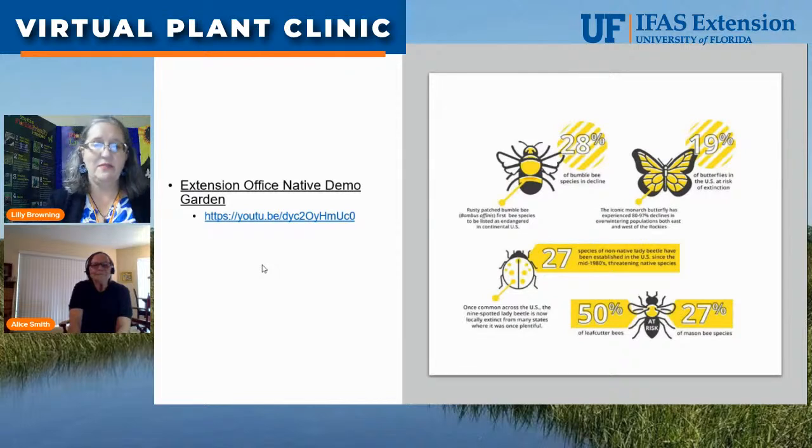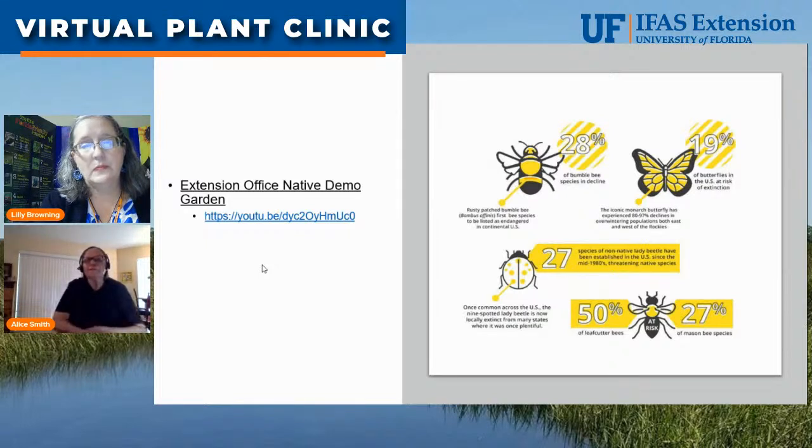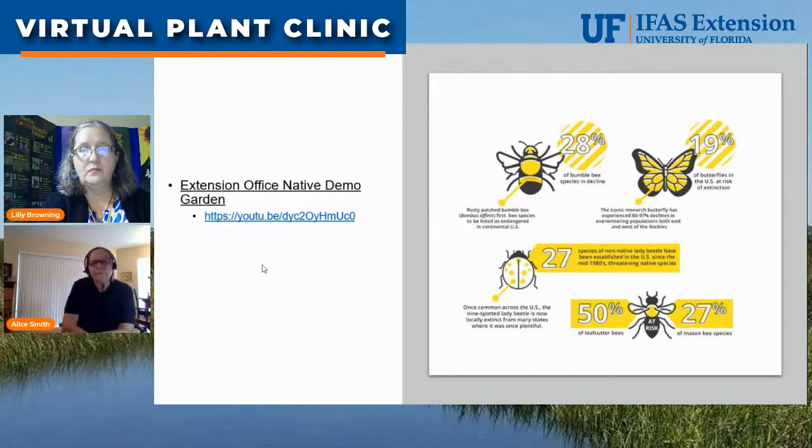Alice, can you explain to us this graphic you wanted me to show? Yes. Well, one of the impetuses for putting all native plants out at the extension office for homeowners and other visitors to see them growing and thriving in a variety of conditions, like shade, partial sun and full sun, is because homeowners and a lot of people are getting very concerned about what's happening around the world, and especially in our country, with the decline of pollinators and butterflies and bird species. In some cases, we've lost 70% of some of the bird species. We're at critical levels now with the monarch butterfly.